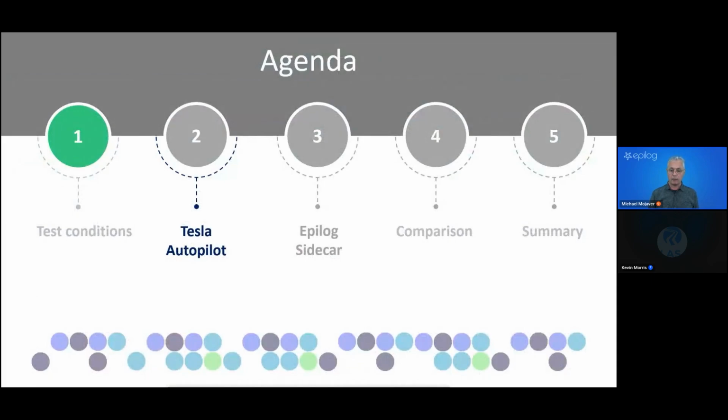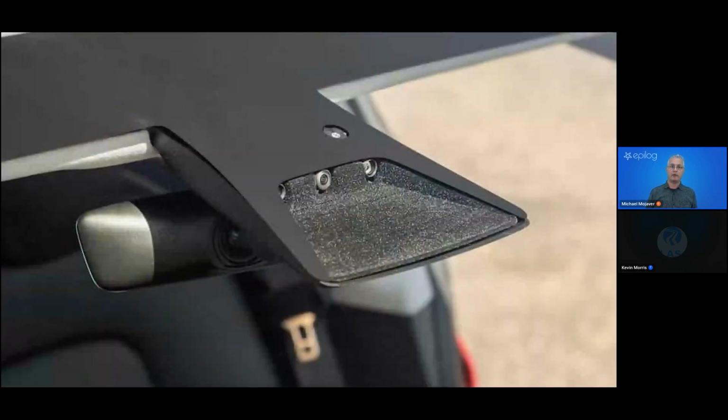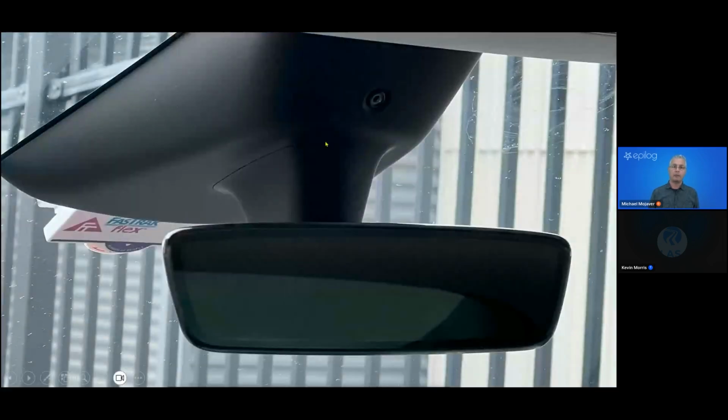So on this same route, basically we drove both vehicles, and the first result is the Tesla Autopilot. The setup is pretty much the same. The Tesla has 3 cameras looking forward. We have one which basically does as well as the 3. One major difference is that on the interior, the Tesla has a camera built in. You see it right here, but it's not for the purpose of driver monitoring. It's just for occupancy detection if you left a child or a dog in the car. So pretty comparable hardware from the point of view of the forward vision.